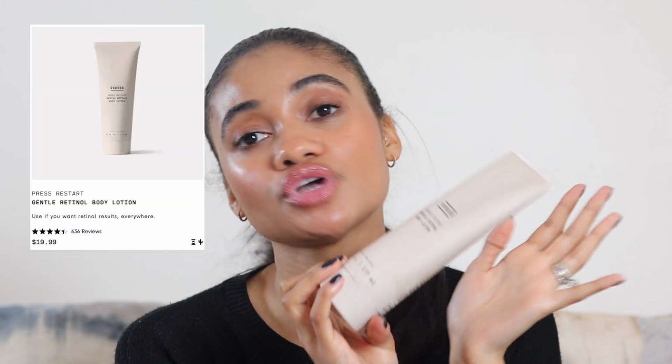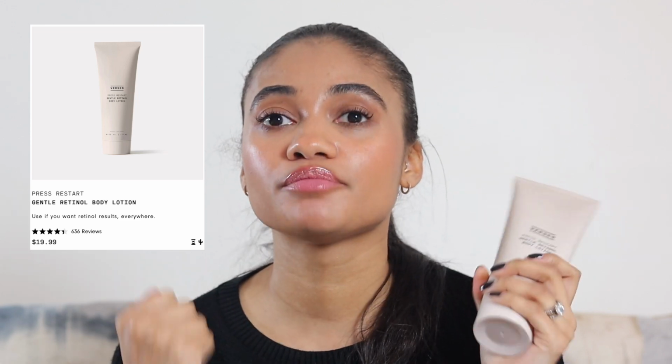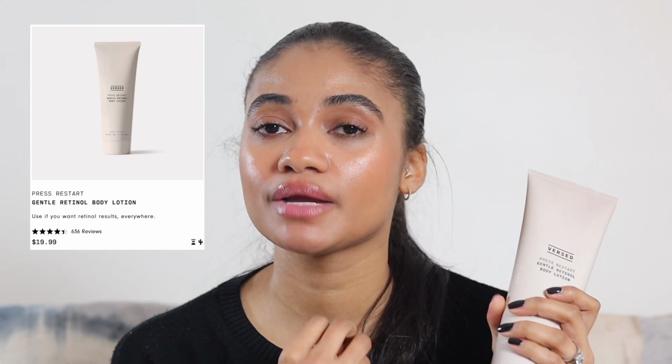Then I have 2 products for body hyperpigmentation. This one from Versed, which you know I love. This is a body retinol. This is so good. This has changed my life with body hyperpigmentation, especially on my back.